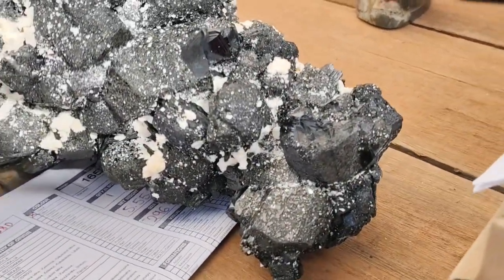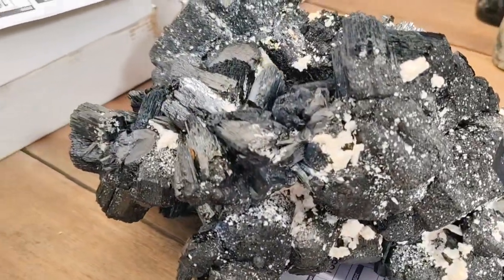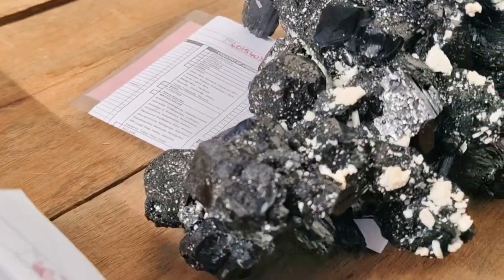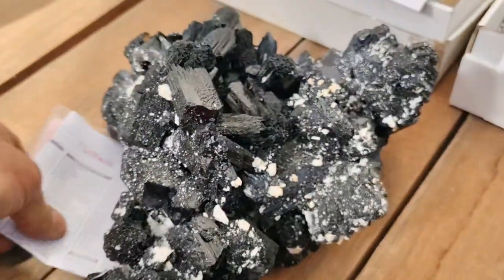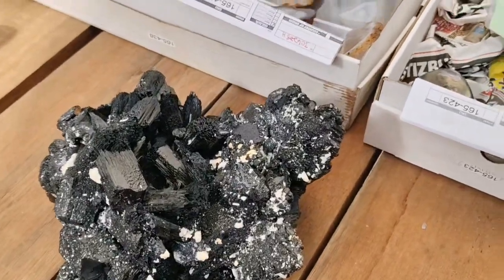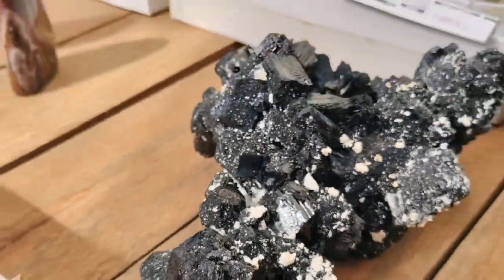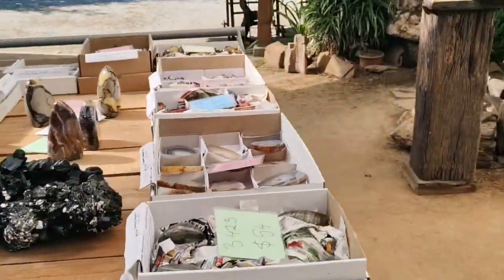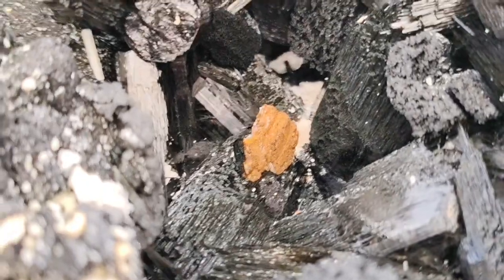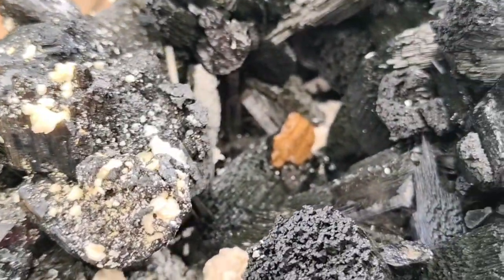Then a stunning, what shall we call this? Slightly larger than a cabinet specimen. This is a beautiful black tourmaline with feldspar, and it weighs, let me just try and give some context here, 5.5 kilos. It's quite large, beautifully well formed, rated very good to A grade, and it's got a little siderite gem right in the middle. Look at that little fella there. Hello. So that's nice when they're still brown.